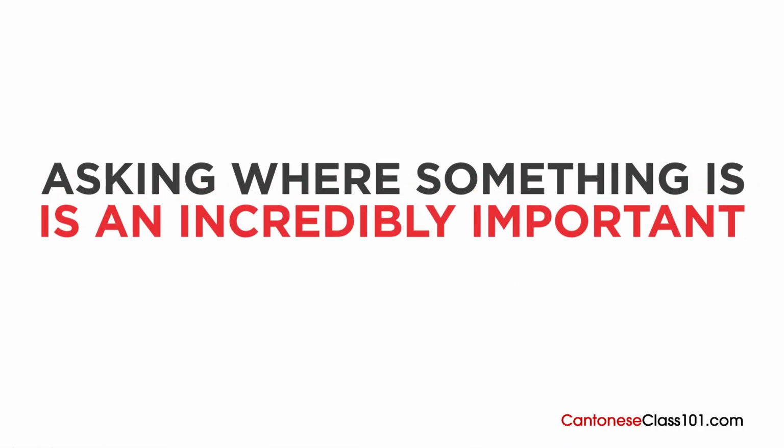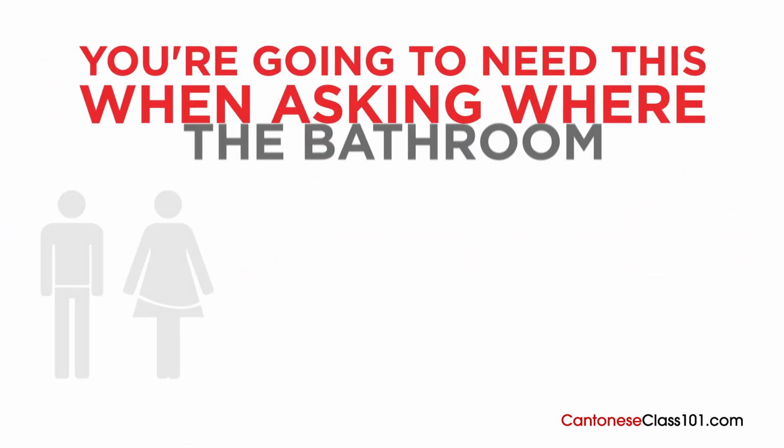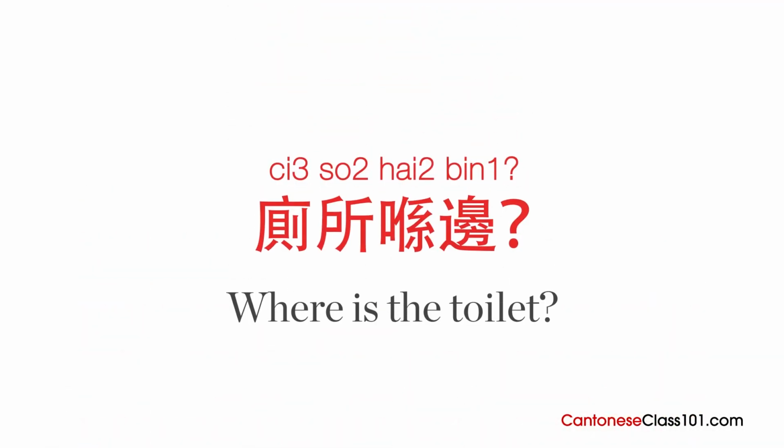Asking where something is an incredibly important and useful phrase to learn. You're going to need this when asking where the bathroom, metro station, or hotel is. To ask where something is, put the name of the place or location first, and then add 喺邊. For example, if you want to ask, where is the toilet? 廁所喺邊. Let's break down the sentence.